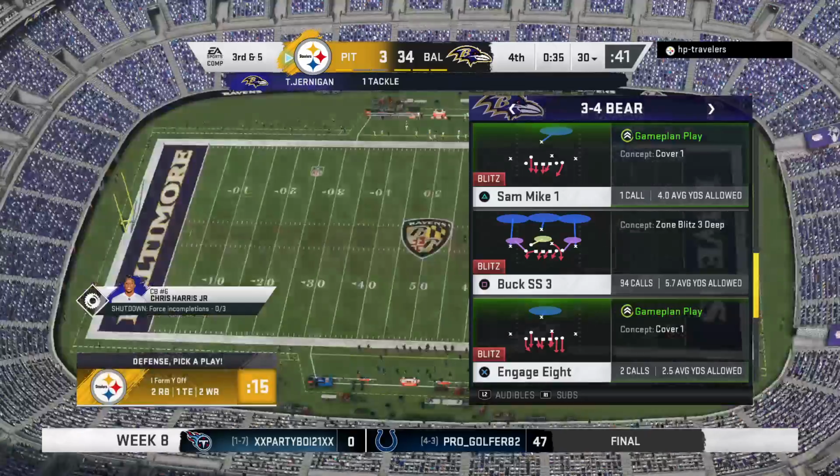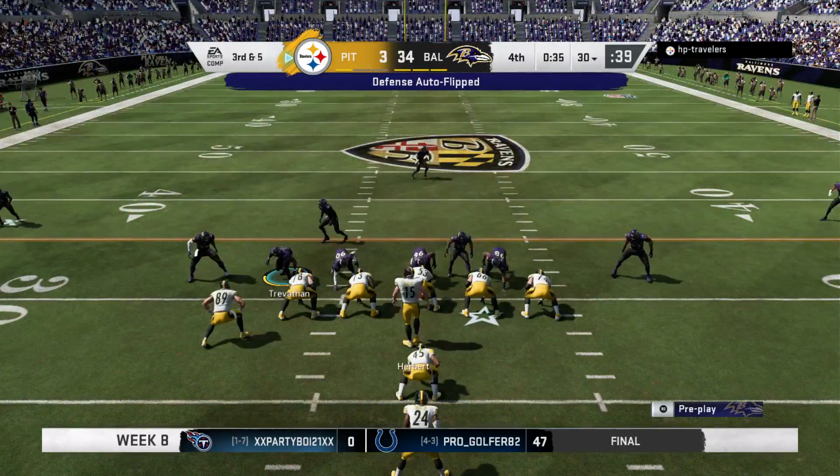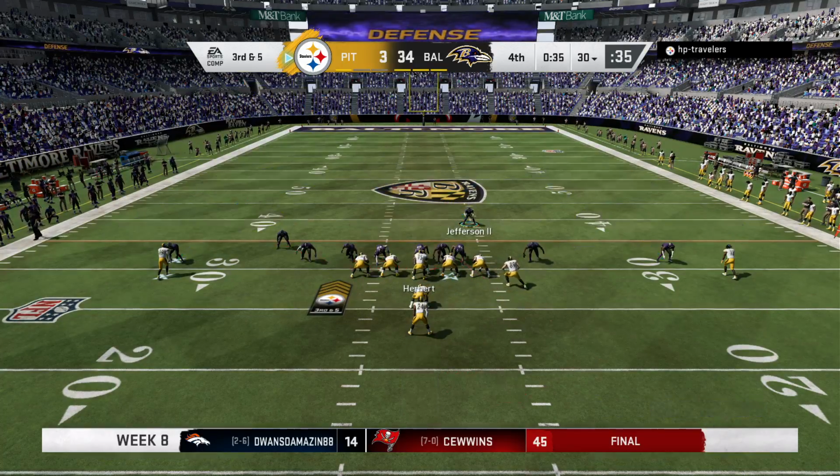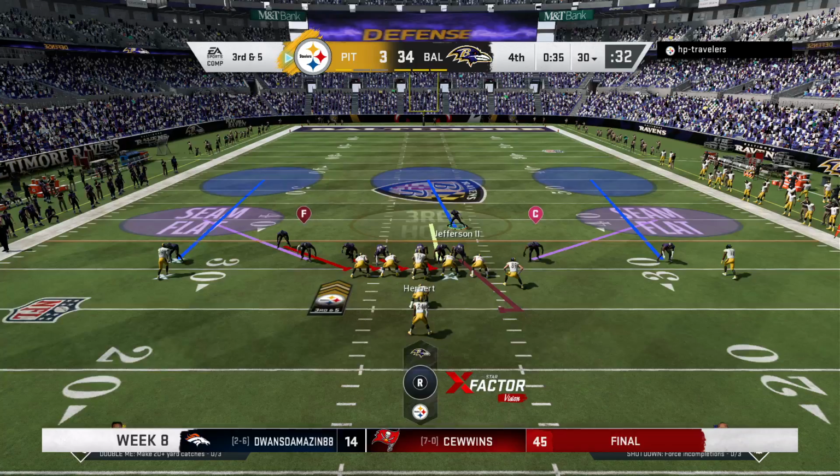Early down stuff's to put this offense in a precarious position. We know that securing the point of attack, especially against the big-bodied guys in the middle of this D, has got to be priority one.